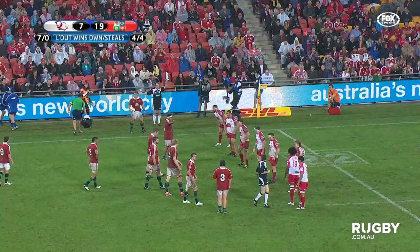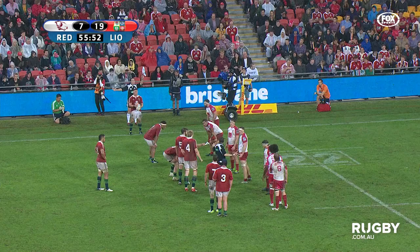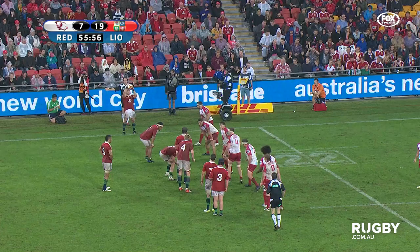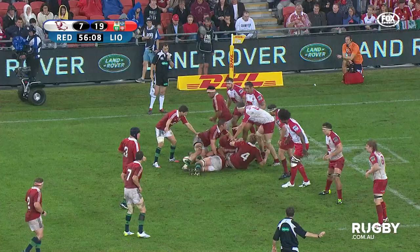Reds now just struggling consistently to get out of their own half. They've lost four of their own throws. Numbers white. Expect to see it. The driving play here. Gee, he's been strong, Jeff Parling, tonight. Line out time, both on his own ball and on the Reds' throw. Well, good field position for the British and Irish Lions. 25 metres out, Warburton.